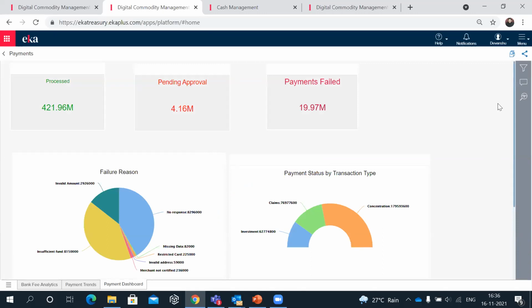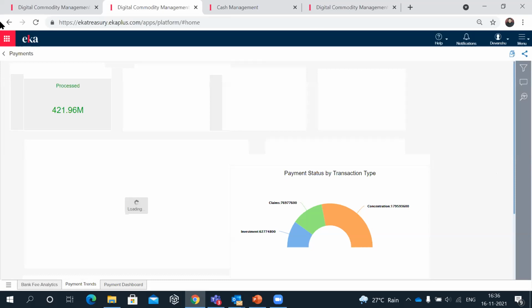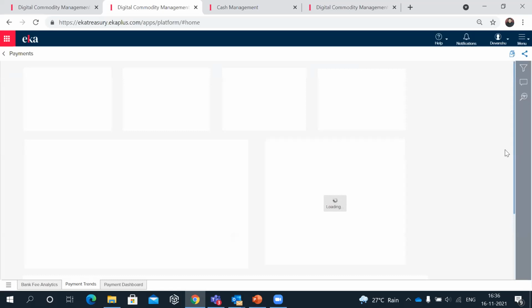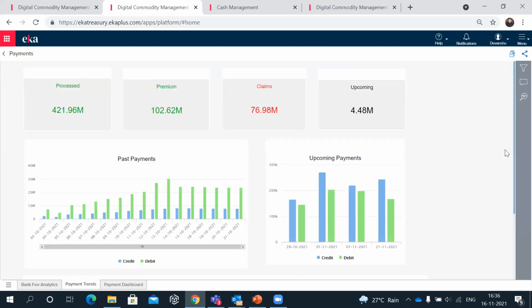Now there's an interesting piece which I will show you later on, which is how we get alerts and monitoring of these payment failures as well. So we have built that. If we get time, we'll cover that as well. But the next one which I would like to cover is the payment trends. It's not just that I need to be aware of the payments happening today. I would like to know the payment trends as well.